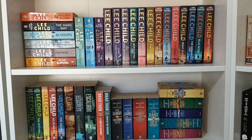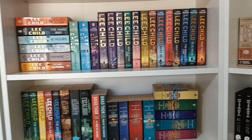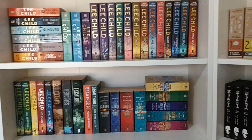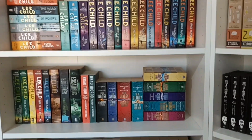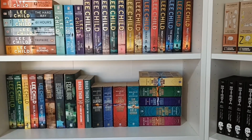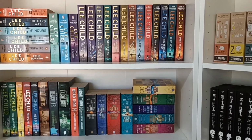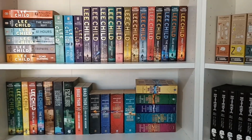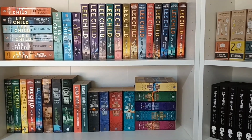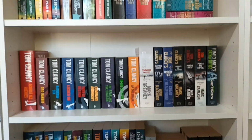And then we've got a couple of Brad Thor titles there, and some Tom Clancy early paperbacks. Now, they have recently been reprinted into B-format paperbacks, which is a much more attractive format. So eventually I'm going to get those and get rid of those older hardback ones so that I can upgrade them, and they'll look sensational on the shelf. But the early books in the Tom Clancy series are fantastic, and here we come to a few later titles.